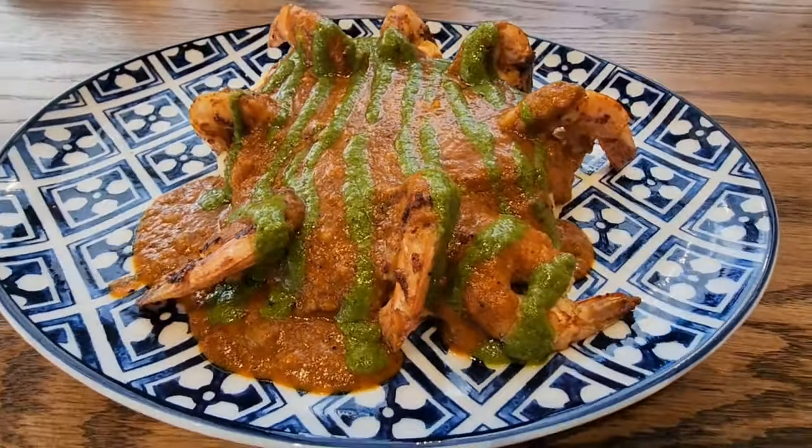Alright dear, so you have the Diablo shrimp and grits. I do, and there's 1, 2, 3, 4, 5, 6, 7, 8 nice sized shrimp there. And you can see the grits and the enchilada sauce. So I'll start with the shrimp. You like that? There's a lot of wonderful Latino Mexicano flavor going on there. With the enchilada sauce and the chili oil. If you like flavor, this has flavor.